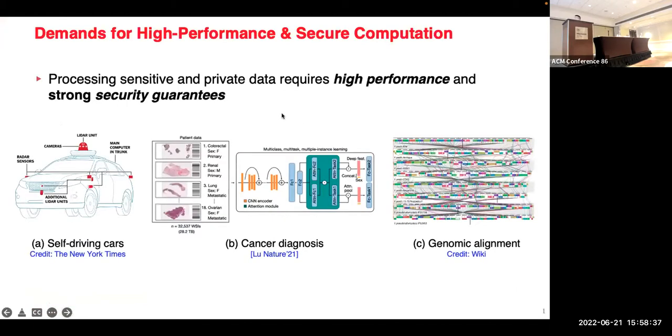In recent years, there are a lot of emerging applications, such as self-driving cars, cancer diagnosis, and genomic alignment, that are both data intensive and compute intensive. At the same time, performing those tasks requires accessing sensitive and private user data. That means we need a computer system that can deliver both high performance and strong security guarantees.